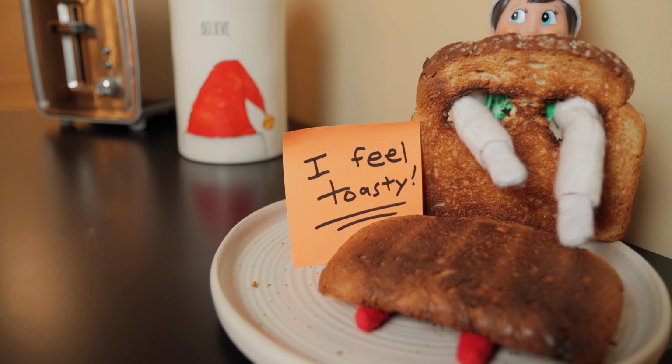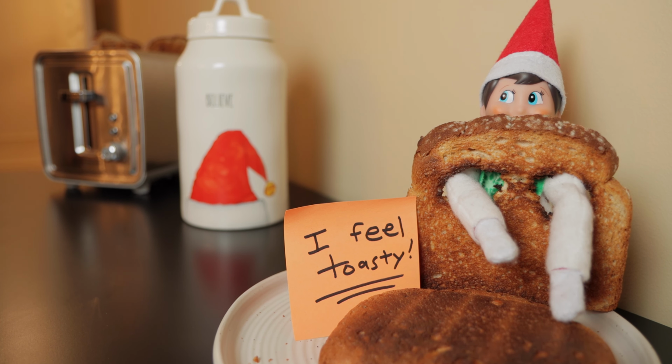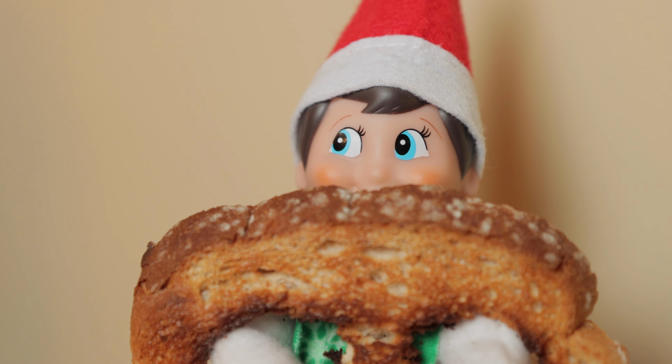Our elf must have been very cold after returning from the North Pole, because we discovered him one morning by the toaster, warming himself with actual toast.